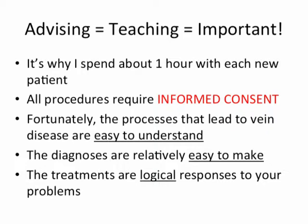Fortunately, we lucked out. The problems that lead to chronic vein disease are pretty easy to understand. Once I explain how I can make a diagnosis using a painless ultrasound study, you realize how relatively easy diagnoses can be made. And finally, you'll come to discover that the state-of-the-art treatments I offer are really logical solutions to your problems.